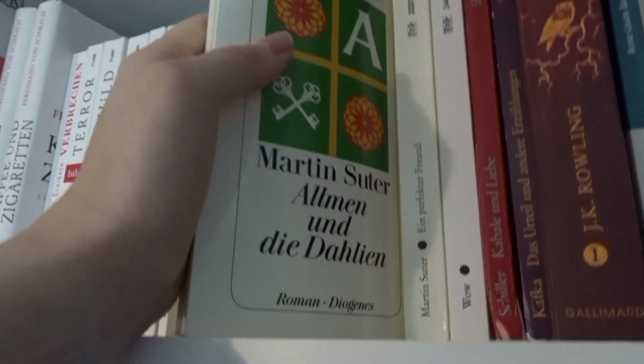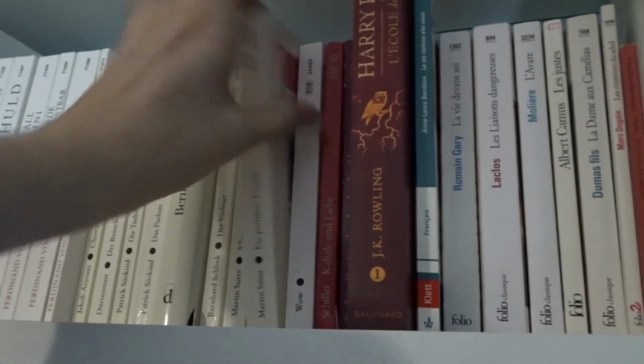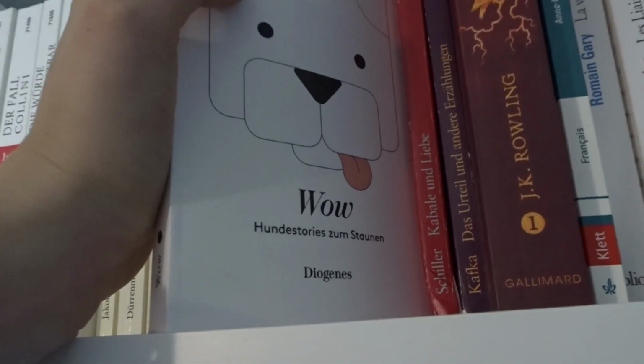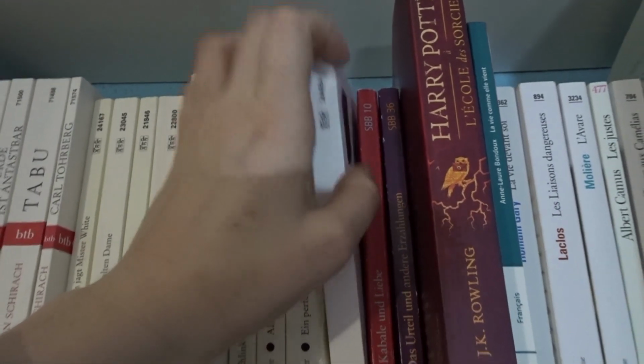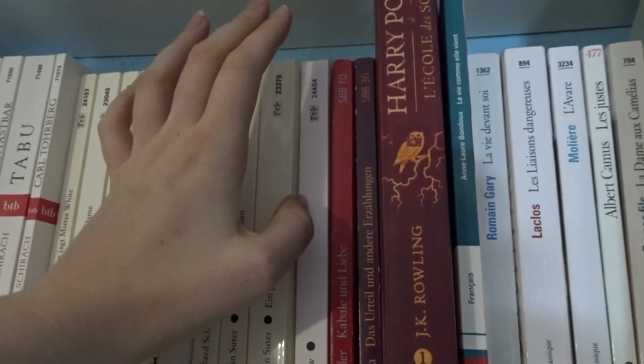Then this one's by a Swiss author. It's okay. I haven't read that one yet. Got it from a book exchange site. This one, I really want to read next. Wow, Hundegeschichten zum Staunen, or I guess you would say wow. They collected stories about dogs from the point of view of dogs, things like that. So yeah, I want to read that.